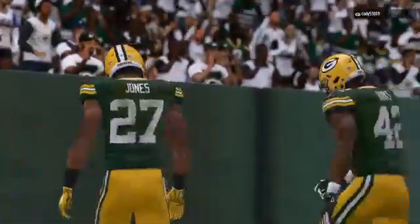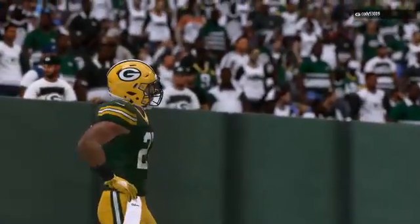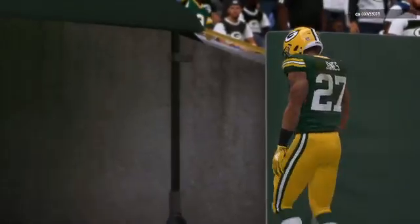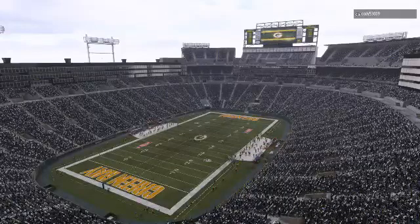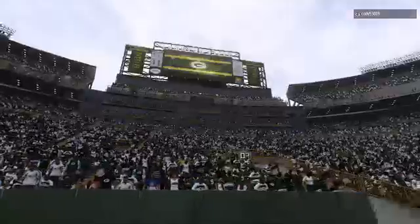So for the Lions, not much to complain about here. They come in and steal a victory in a tough place to play on a Sunday night. And they'll be back home next week to take on the Denver Broncos. Meanwhile, for Green Bay, they go down to defeat here in the opener. And they will get a home date next week against the Los Angeles Chargers.